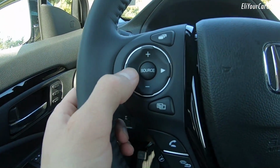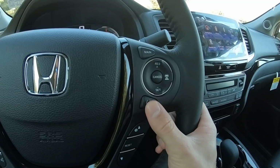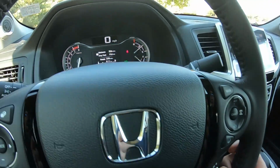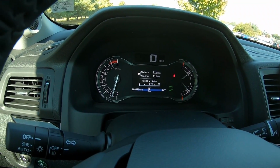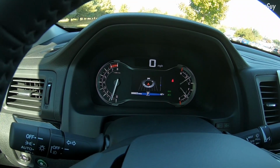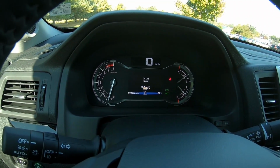Radio controls here. On the right side of the wheel you have your Honda Sensing controls for your forward collision detection and your lane departure. Down below that is your menu controls. Very in-depth settings with this menu. You can see that currently we are viewing the average fuel economy, fuel range, compass, tire pressure monitoring, oil life.